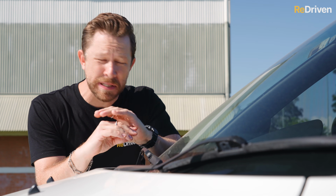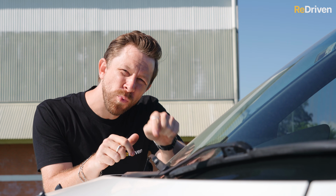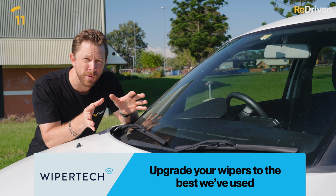However, there is another consumable that not only Suzuki, but plenty of manufacturers will try to sting you on. And what's annoying about this is that they wear out really quickly, and when they wear out, they can be bloody dangerous. It's wiper blades. Please don't get ripped off buying OEM wiper blades or waste your time trying to decipher which of the 1,000 aftermarket ones are going to work.